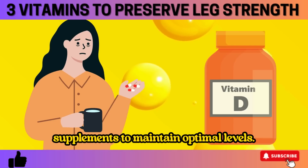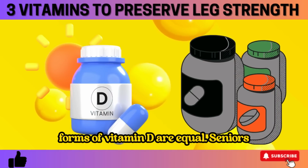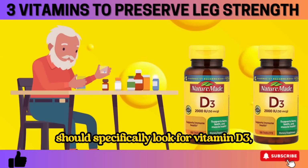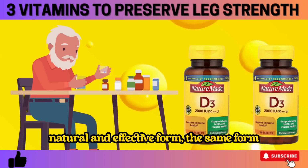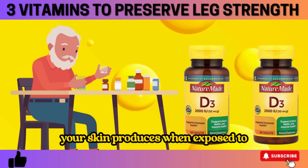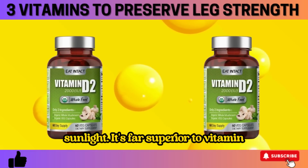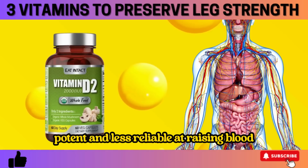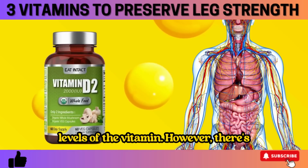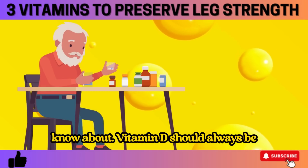maintain optimal levels. But when it comes to supplements, not all forms of vitamin D are equal. Seniors should specifically look for vitamin D3, cholecalciferol, which is the most natural and effective form, the same form your skin produces when exposed to sunlight. It's far superior to vitamin D2, ergocalciferol, which is less potent and less reliable at raising blood levels of the vitamin. However, there's one crucial pairing every senior needs to know about.